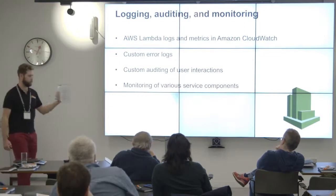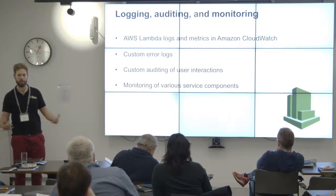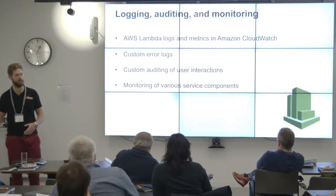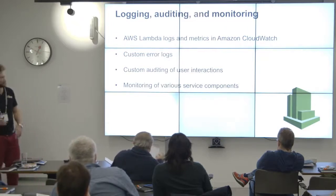It also gives us a place to audit interactions, so to view essentially a transcript of what happened, what conversations went on. And this is super important not only for healthcare professionals, but also for long-term care and monitoring the questions that are being asked and the answers that are being given.